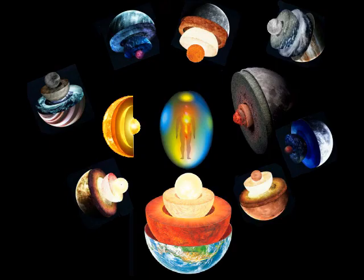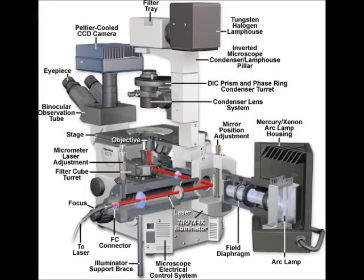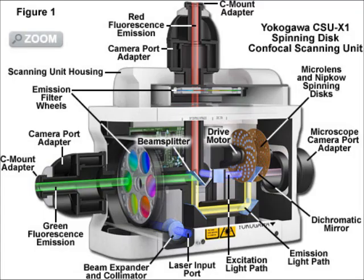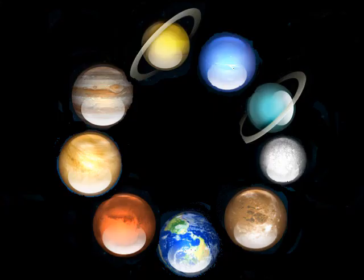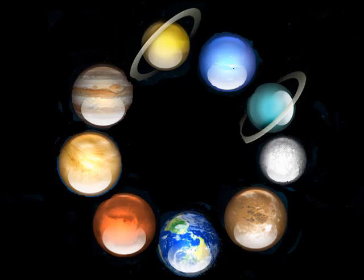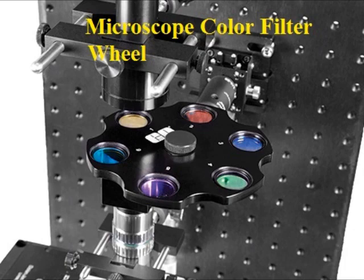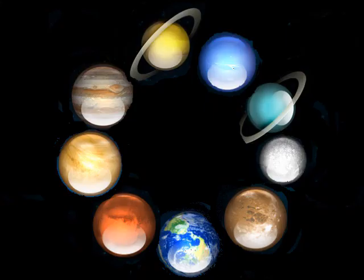multispectral, hyperspectral, fluorescent microscopes. And this includes microscope color filter wheels for multispectral cellular sensing, detection, and other big words that I don't think I need to use in this video. Some of this material, some of you may have already seen. I always try to introduce new material in my videos, even if I am reusing other material.